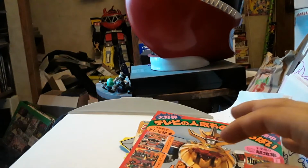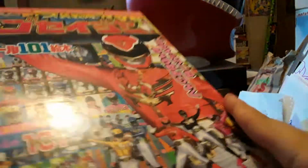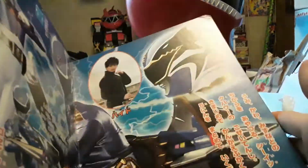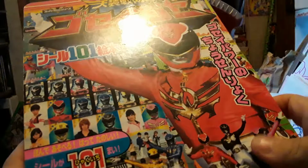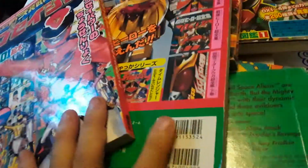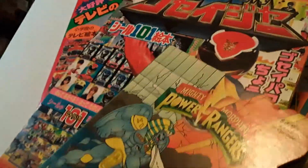Then last up, I got a Goseiger book. Not much to say here, just a bunch of pictures of the Rangers. Yeah. Not particularly interesting, but it's a cool little thing to have, because I'm a big fan. So, that's all the Power Ranger, Sentai, and one Kamen Rider board book that I have. Oops. Hope y'all enjoyed this.